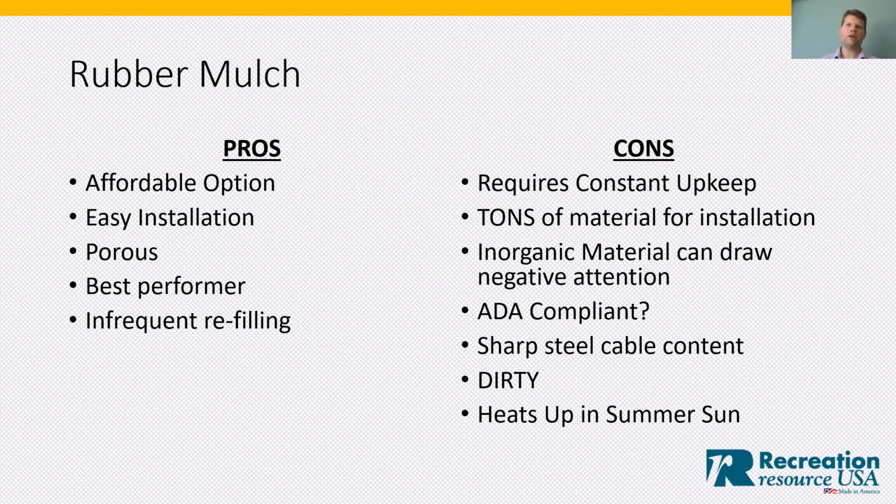ADA compliant, with a question mark. I believe that some manufacturers claim it is ADA compliant. I don't, that's another one of those with the loose fill where it's, I would say, hard to verify that. And I would be willing to say that if you got one of those rotational penetrometers, it would not pass at all. But I know that they publish that it's ADA compliant. I'll leave that there as a, do your research before you make your own judgments there.